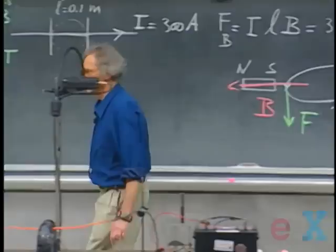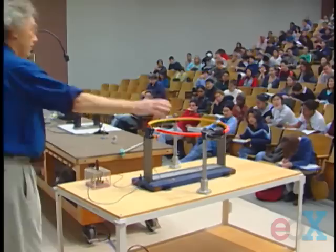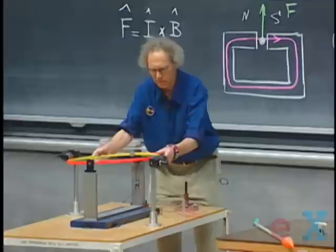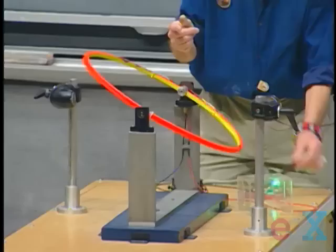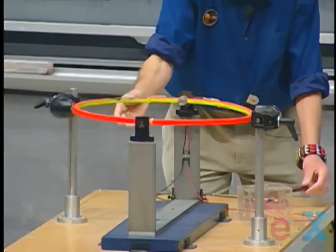I think I don't need any changes in the light. So here we have this loop, and here we have the two magnets. The magnetic field is by no means uniform, by the way. It's very strong here, and it's very strong there. And now I have to power that. There we go. I think I know that this side will come up. I'm fairly sure that I have the directions right. Let's first take a look at it. There it goes. So when it's here, notice, it goes up. But now, if I power it here again, it wants to go back. So here, it wants to go up, and here, it wants to go back.